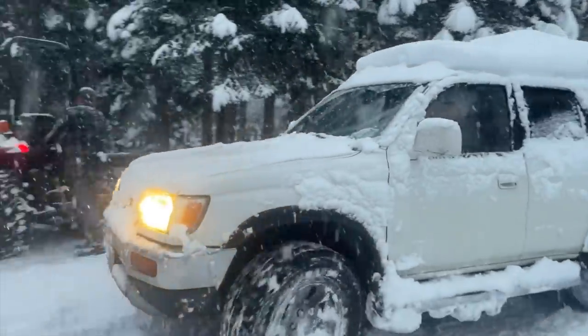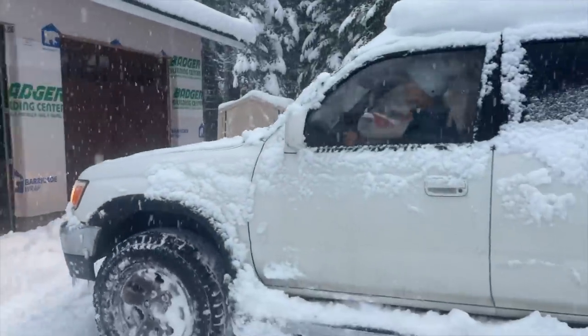Looks like I've got her stuck pretty good. Marty's gonna try to pull me out with the tractor. Nice job. Good job, Mom. We did it. We did it.